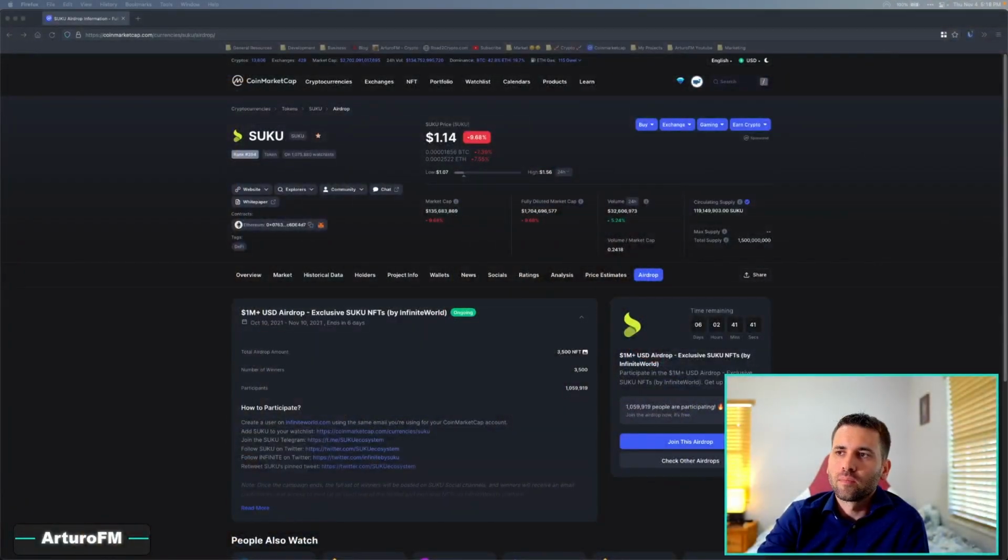Now, I want to mention that I do not do these type of airdrops anymore. I participated in like 20, 30 of those and I didn't get a single coin, not a single coin. I believe that all these airdrops are happening just to get your information, and it's just not worth the time to get like $5 of airdrop. So let's cover some other good ways to receive free money, free airdrops.